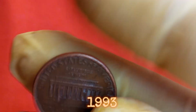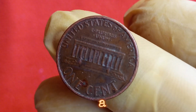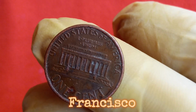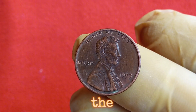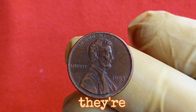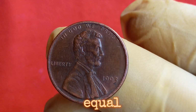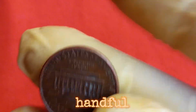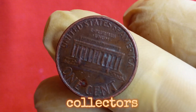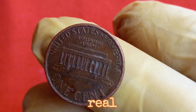Even though 1993 may seem like a regular year for pennies, what makes some of these coins incredibly valuable is a mix of scarcity, minting errors, and collector demand. Let's talk mint marks. San Francisco, but mostly for proof coins. The total mintage across all locations exceeded 13 billion pennies, which may make you think they're all common and worthless, but here's the secret: not all pennies are created equal. Among those billions are a handful of rarities that escaped the US Mint with critical mistakes, and those are the coins collectors go crazy for. These errors can be incredibly rare, and that's where the real value comes in.